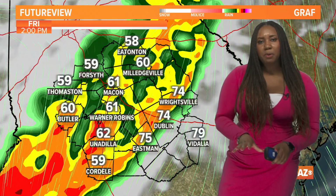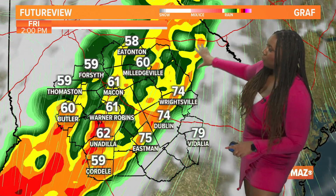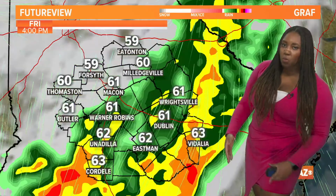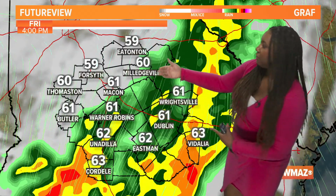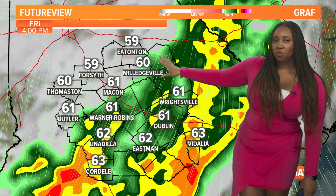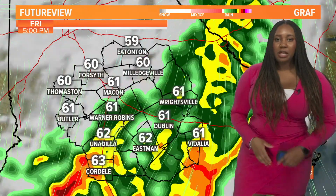It does seem to break apart a little bit as we head towards 2 p.m., but definitely a wider spread chance for rain for most of central Georgia. Places like Vidalia may even reach the 80s today, which again will allow some more fuel to get in there. As we head towards 4 p.m., places like Forsyth all the way down to Thomaston and Butler up to Eatonton, you should be good on the rain, but it will be more widespread places in Macon and southeast. So definitely keep an eye on that.